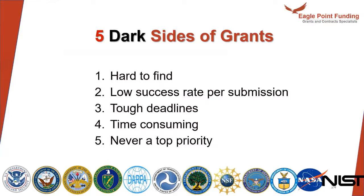And here are some of the dark sides of grants. They are hard to find. There are programs out there where you can pay people to look for grants for you.